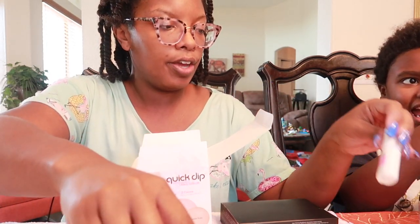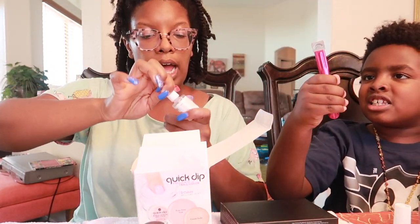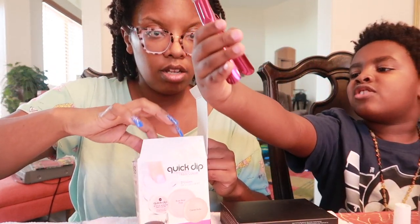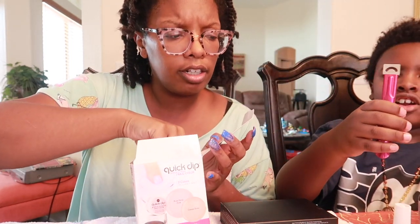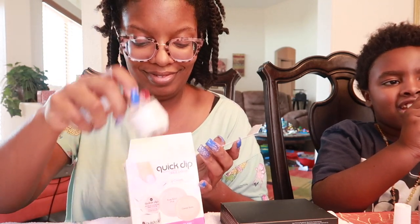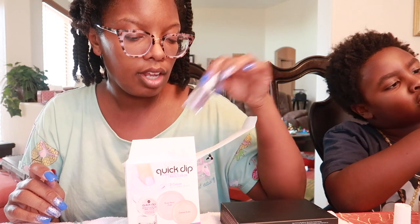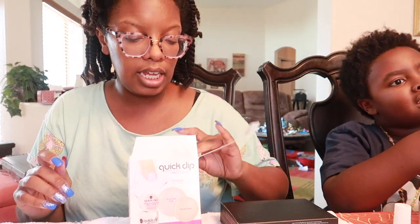This is my activator. It cuts off. What is this? Top base. Then what is this for? Boy, that's a nail cutter. Oh, I can cut your nails with that. I can't. All right, y'all. Oh no, I was about to chop my fingers off. And that is it.